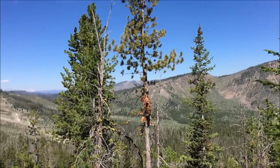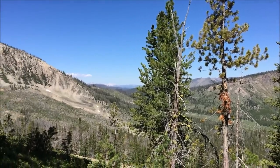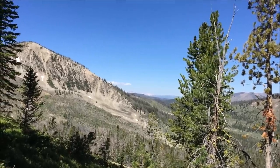Didn't really have any wildlife activity last night in camp. We had a couple elk come in and they barked at us. They sound exactly like dogs. They're not bugling, it's not that time of year, but they were barking. Very cool. So quick peek. I'll show you more when we get to the top. I can fight off these flies. See ya.